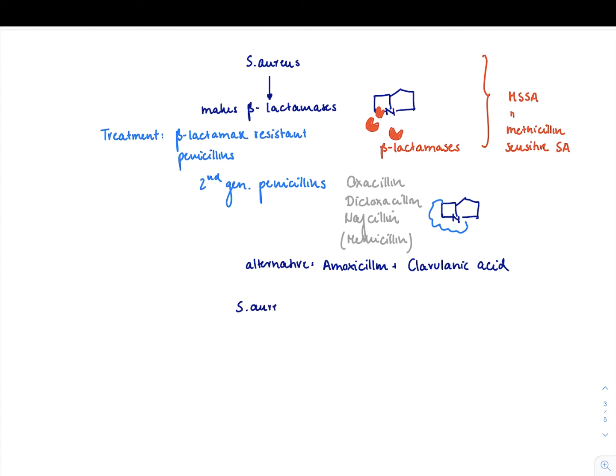But Staph aureus is also not stupid. So Staph aureus realized that we now have drugs that overcome this beta-lactamase issue. So Staph aureus came up with another plan, and this was the deadliest plan, because Staph aureus changed the PBPs, the penicillin binding proteins. And remember, the PBPs are the target of beta-lactam antibiotics. So if they are changed, any beta-lactam antibiotic is useless.